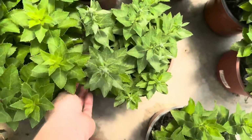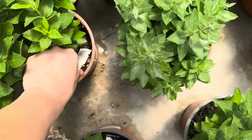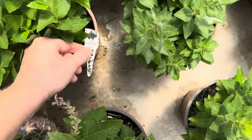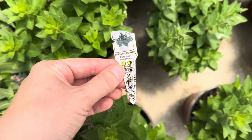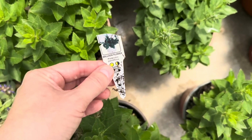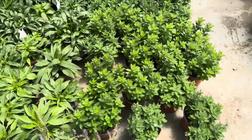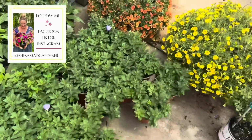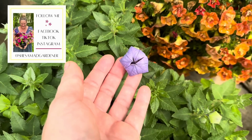What is this? There's something down there. Balloon flower. Okay, yeah. This is a white balloon flower. I have this in my garden. Mine is purple balloon flower, but it does really well in our area. It comes back over and over again. Here's one of the flowers. So they look like a little balloon and then they pop open.